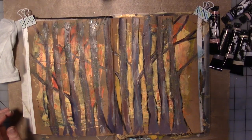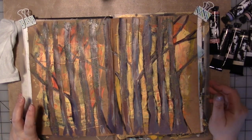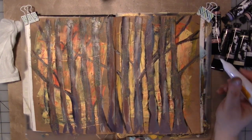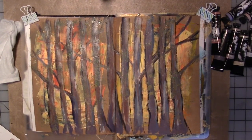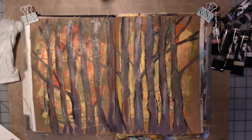We are going to, I could do it with a jelly roll pen. Then we got to wait for things to dry. Why don't we try a whiteout pen? I want to add some white highlights. If I can get it to work. It's not working. It's a brand new whiteout pen.